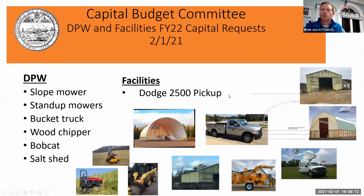Are you guys looking at the PowerPoint? Yeah, I can see it. Great. So, a quick overview of all the items we have for tonight: the slope mower, the stand-up mowers, the bucket truck, the wood chipper, and the Bobcat, recently added. It's already funded, but because it's over $10,000 in value and lasts more than 18 months, you guys are going to review it. And the salt shed, I saved the best for last, and then the pickup truck. So we'll start with the pickup truck.